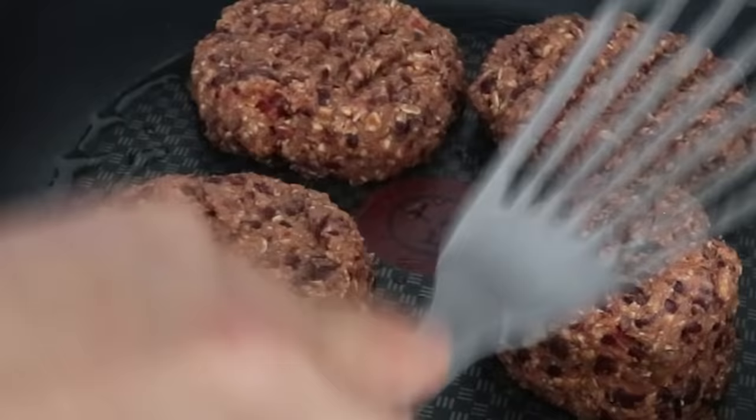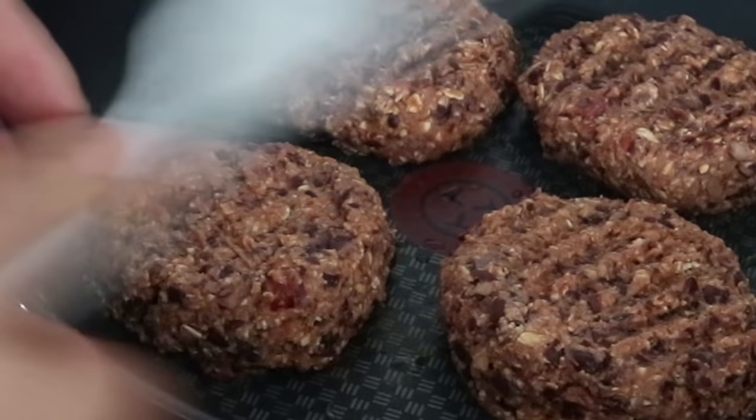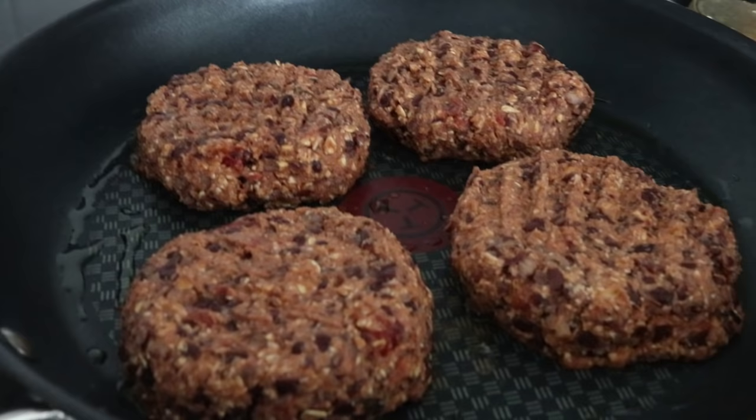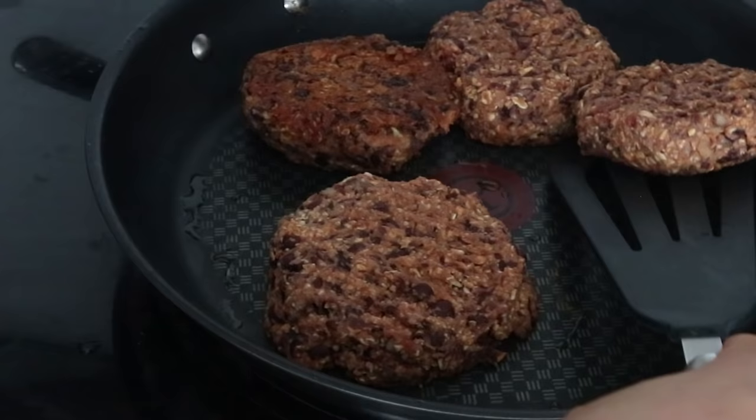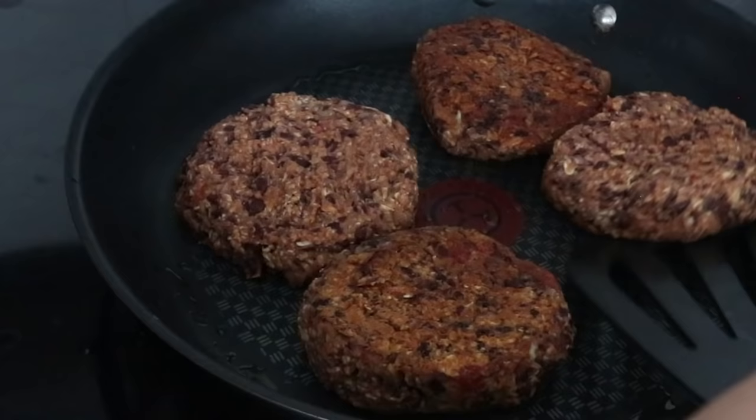And I'm gonna cook it on one side on medium high heat for maybe about 3 to 4 minutes, depending on how strong your stove is. So just cook it for 3 to 4 minutes, flip it over, cook it again for another 3, 4 minutes, and then you're done. I know, it's so great.